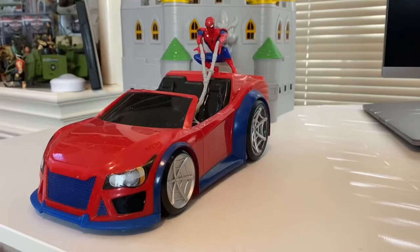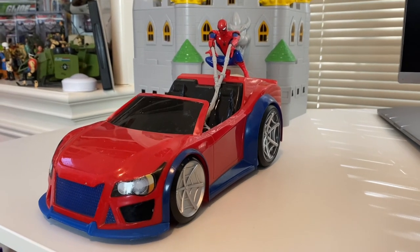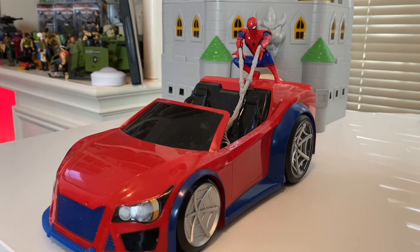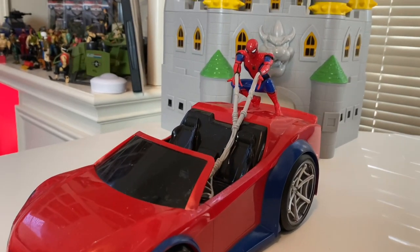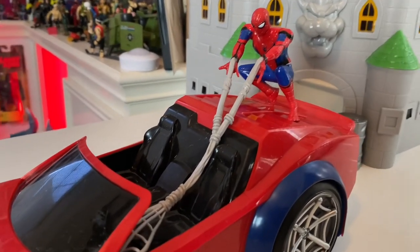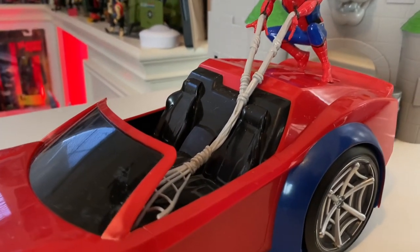Next up, we've got this super badass Toy State International, Toy State Europe Division, Spider-Man and his vehicle. He's got webs that are slinging out of his wrists, grabbing a hold of the steering wheel.